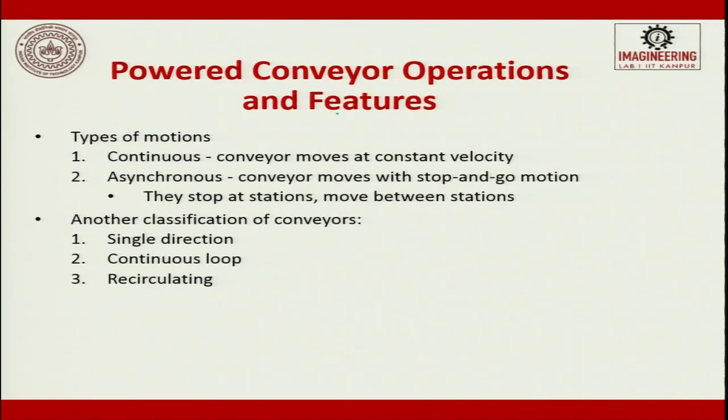The powered conveyor operation and features: there are two types of this, one is synchronous conveyor, another one is asynchronous conveyor. Synchronous conveyor means it continuously moves without stopping at stations. Asynchronous conveyor moves with stop and go motion, they stop at stations and move between the stations. So, continuous is the belt going around in an airport conveyor. So, that is no stop at all, it continuously moves.